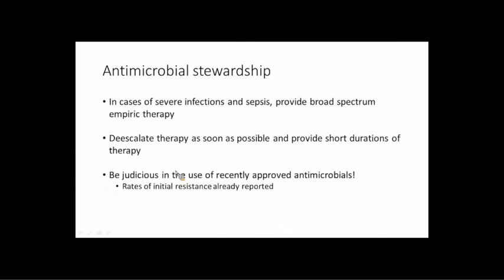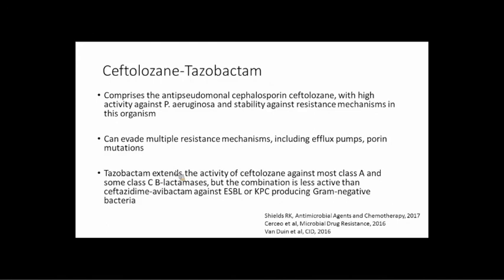So that patient got ceftolozane-tazobactam, ended up getting a heart transplant, and then actually didn't do well and subsequently expired, but probably due to other reasons.